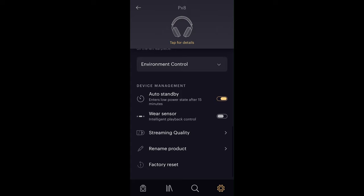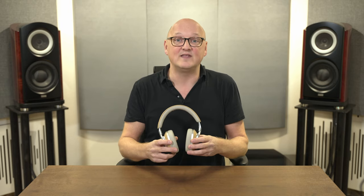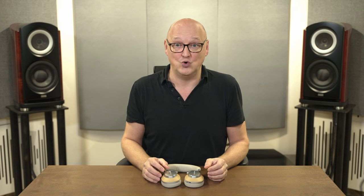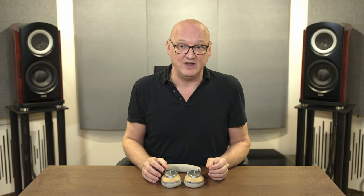The auto standby will put the headphones into standby mode after 15 minutes of inactivity, and the wear sensors located in both earpieces will tell the headphones to automatically stop the music when the headphones are taken off, enabling, quote, intelligent battery conservation by pausing media playback and entering low power standby mode. When worn again, the headphones automatically wake up and connect to the last connected USB device.